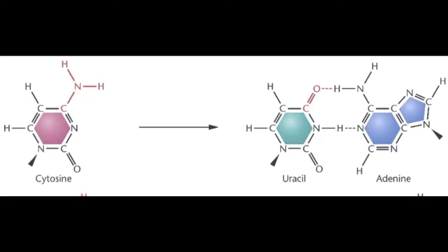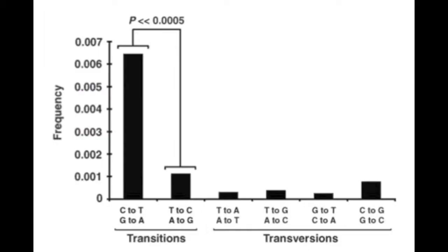However, this may be due to the tendency of ancient DNA to undergo deamination of cytosine to uracil, resulting in high amounts of mismatching during both Sanger and pyrosequencing. Figure 4 shows the excess of C to T and G to A mismatches due to the deamination of cytosine to uracil.